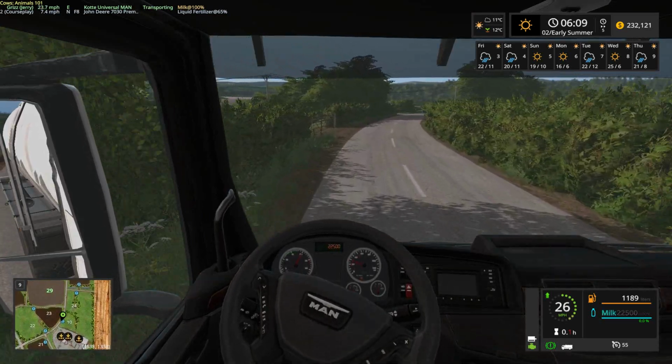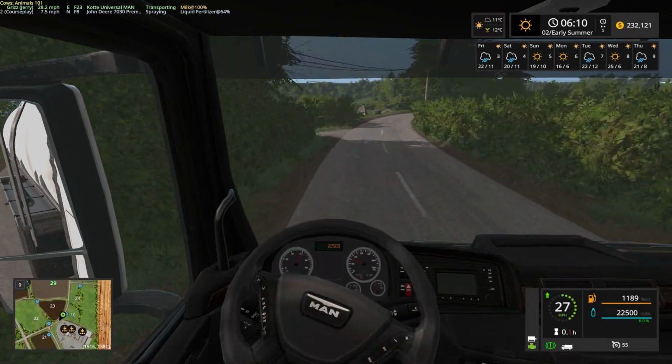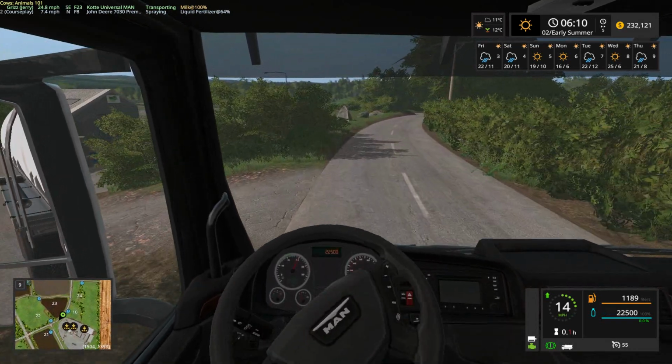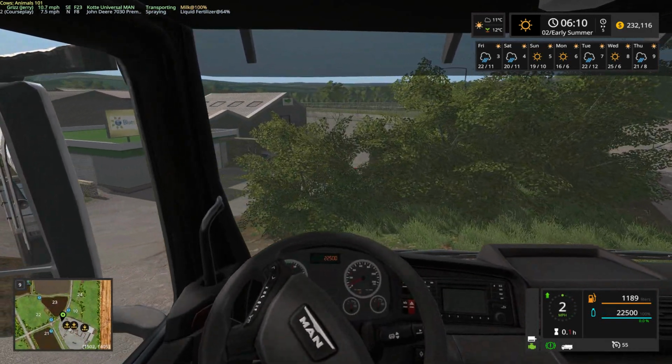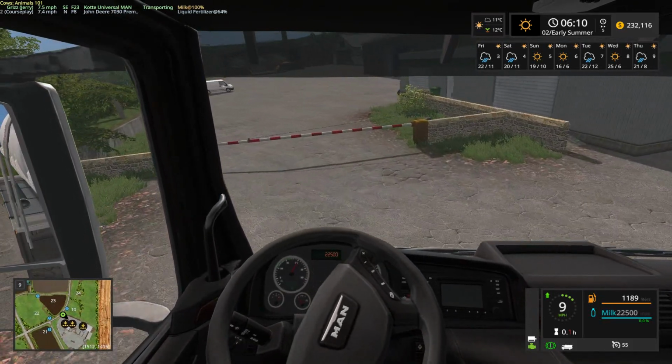So I'm trying to remember to stay on the correct side of the road, folks. I don't want to break immersion if I can certainly avoid it, but as I pointed out in the previous episode, it's an old habit to break.